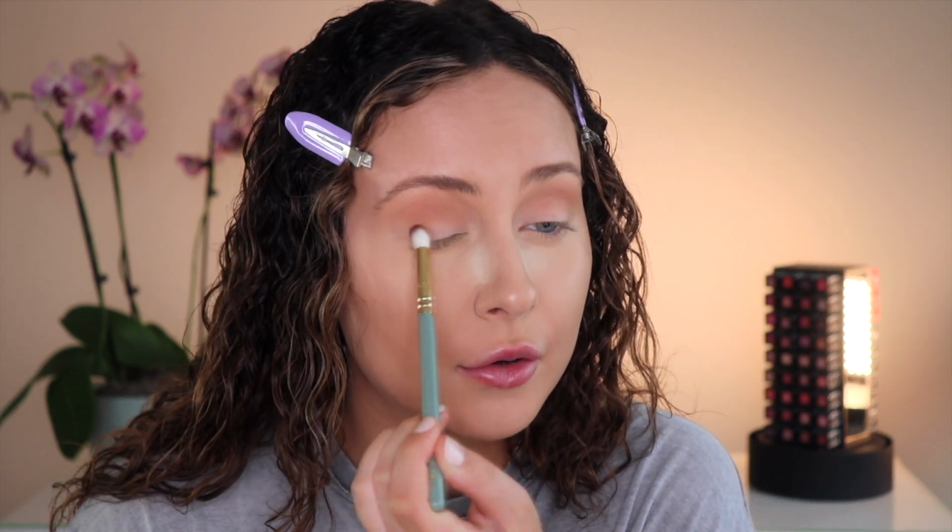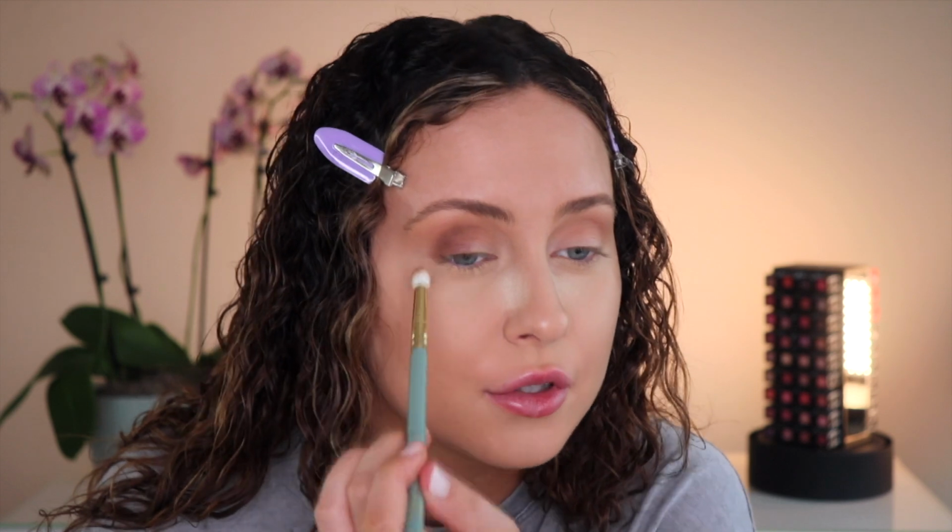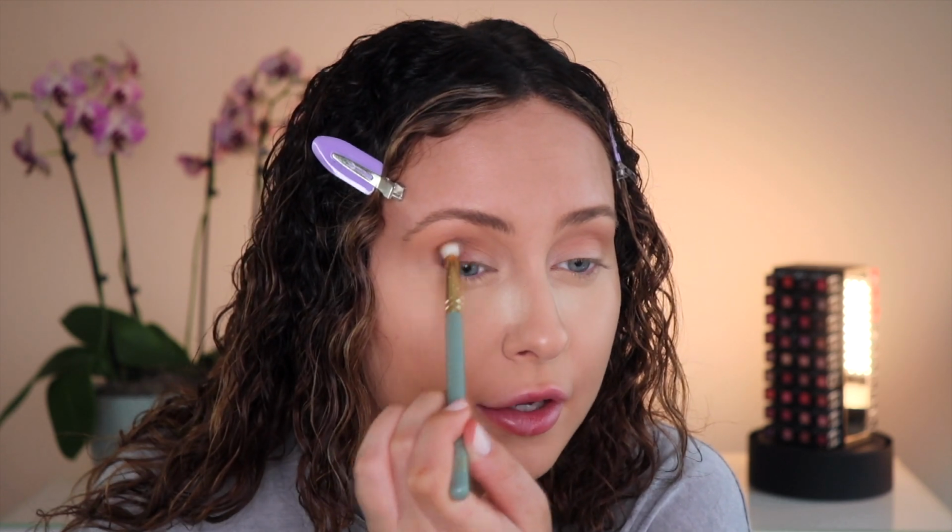Then taking a smaller dome brush, I'm gonna use the dark brown. With this shade, I'm gonna do kind of like a V in the outer corner here. I don't know if you can tell, but my eyelids are so freaking dry. It kind of looks like it's almost cracking over here. I hate that. I'm having a hard time blending because of it.